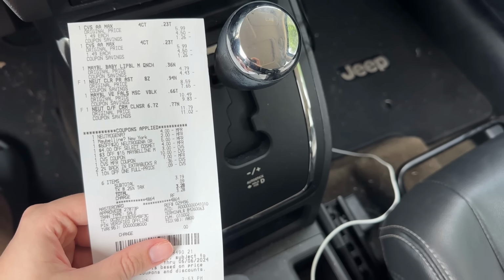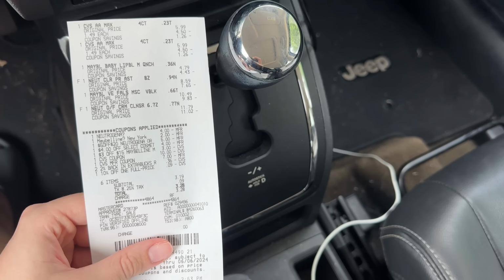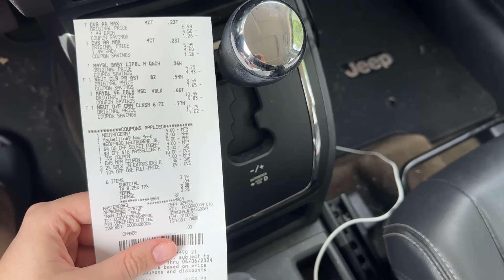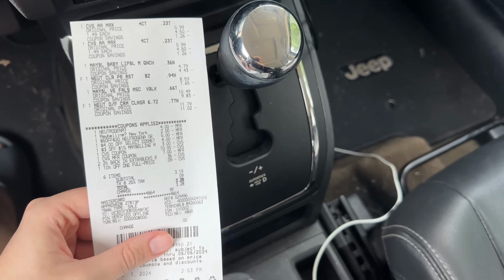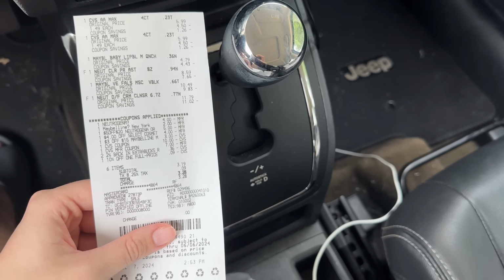I decided to basically just do the Neutrogena because it resells really well for me on eBay. And then I really love that Maybelline Falsies mascara and I needed a new one. So this was just a really small but really good haul for me personally.